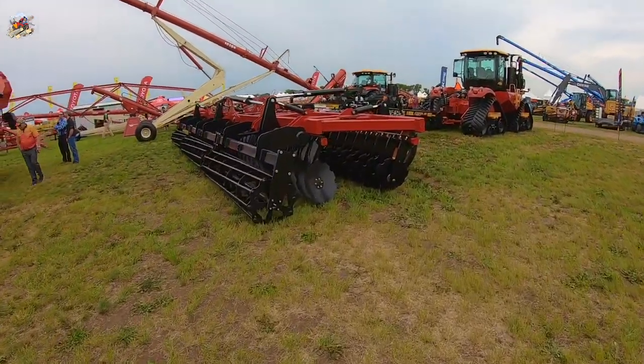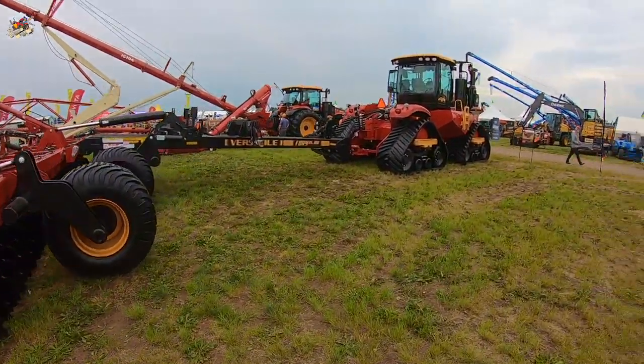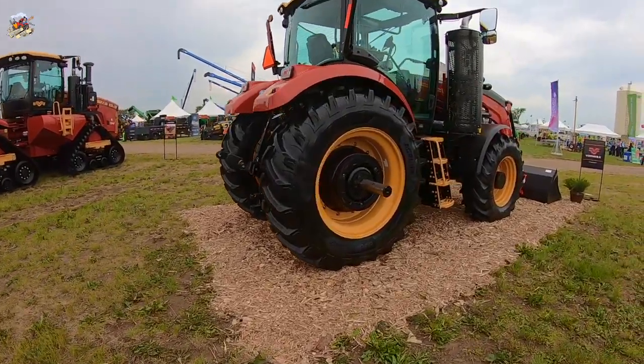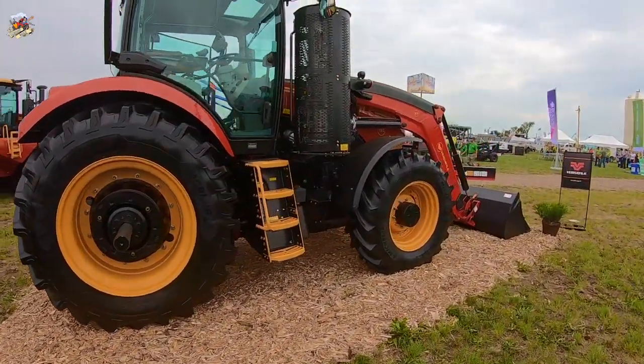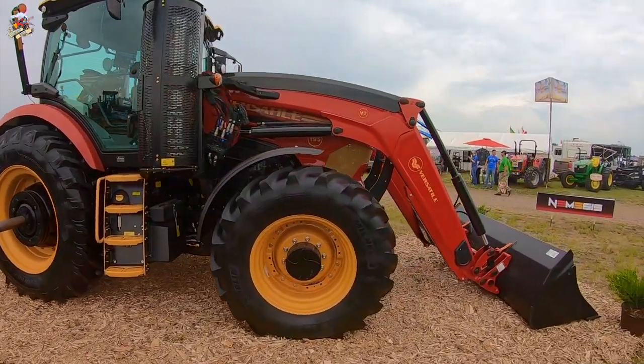Okay, let's start off taking a walk around the Versatile booth here. Got a new Versatile Fury and a Delta track, of course. And we're going to walk over, check out the new Nemesis tractor. Of course, we share the booth here with Farm King because both belong to the same company, part of Buhler, so two different divisions. But anyways, look at that new Versatile Nemesis.